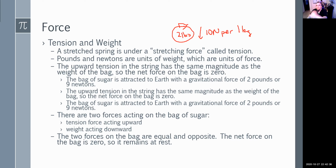We'll talk about this in a bit. So this is 2 pounds, so this example is saying that this bag is being pulled to Earth with about 9 newtons of force, right? If we put a spring around it here, or string, whatever you want to call it, if the bag stays at a constant location, then that means this spring or string is pulling upwards with an equal amount of force. What would need to happen in order for it to move upwards? Well, the force pulling upward has to be greater than 9 newtons of force.